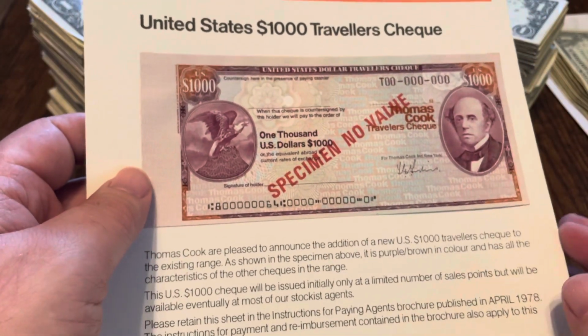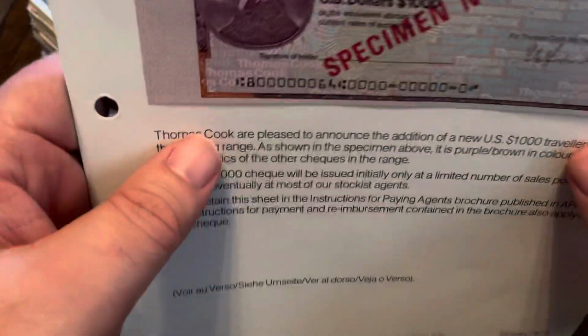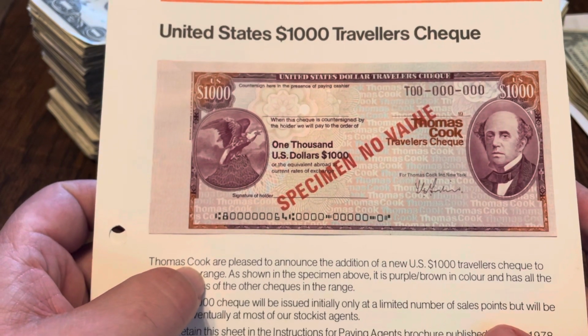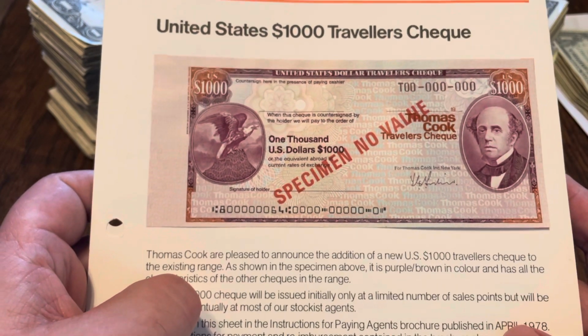But the absolute coolest thing about it is I have two of them. That's the best part. So thank you very much, dandbhuff, for sending these. I am fascinated by these. These are really cool. Seeing high denomination traveler's checks. Like I said, if you know what traveler's checks are, it really makes you scratch your head when you see denominations this large. So I really appreciate that.